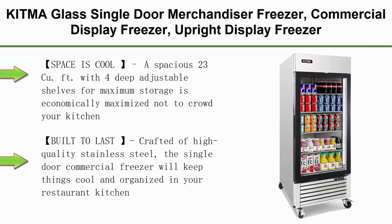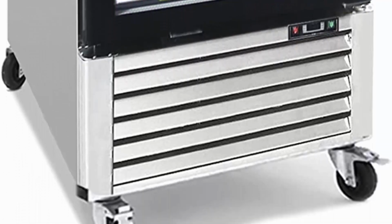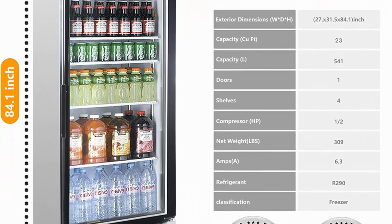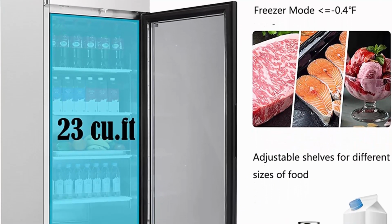Top 3. Kitma Glass Single Door Merchandiser Freezer, Commercial Display Freezer, Upright Display Freezer with LED Lighting and 4 Shelves, 23 Cubic Feet, holds minus 8 degrees Fahrenheit to 0 degrees Fahrenheit. Space is cool? A spacious 23 cubic feet with 4 deep adjustable shelves for maximum storage, economically maximized not to crowd your kitchen. Unit dimensions 27 inches L by 31.5 inches W by 84 inches H.